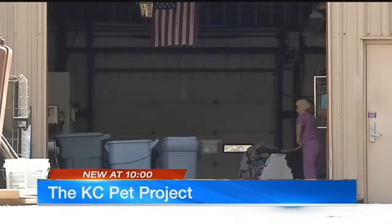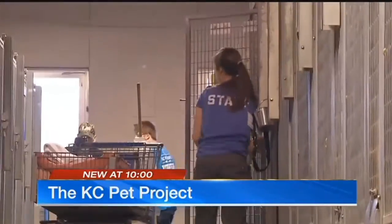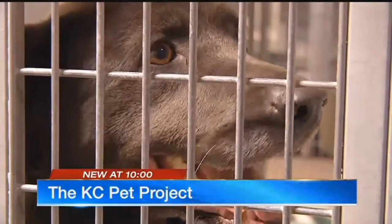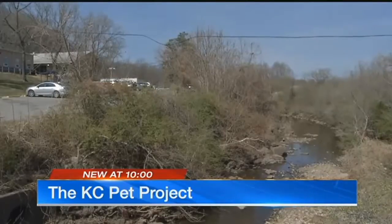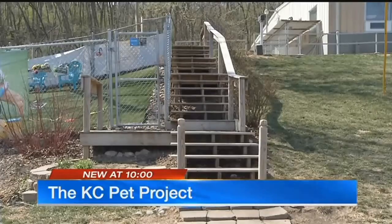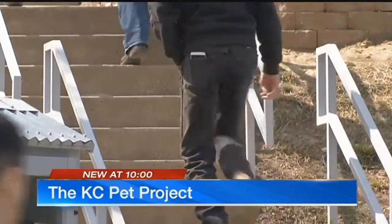The shelter, which was built in 1972 to house construction equipment for Arrowhead and Kauffman stadiums, was never intended to house animals. It was repurposed by the city, but has long since outworn its welcome. It sits next to a capped landfill where animals are not allowed. There are sinkholes everywhere. There's very little parking and no exterior lighting, and it's not ADA compliant. Anyone who can't make it up these stairs has a long trek from the back of the building.